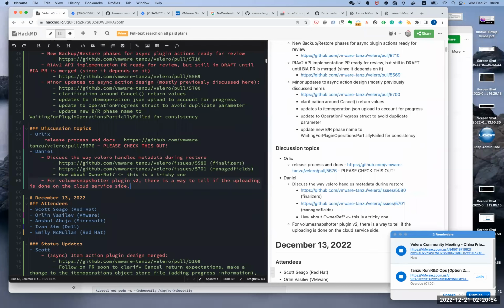Okay. So I can check, and I think the design we should go ahead and merge if we're fine with it, because I think the only reason we would defer it at this point is scheduling. And actually, I can check right now just to see. When I was looking at my open pull requests earlier today, I didn't think I saw that. But yeah, it's already merged. The only open PRs I have now are the 2 backup and restore item action and API implementations, the minor updates to the design, and that backup restore phases. So we've already merged the design here.